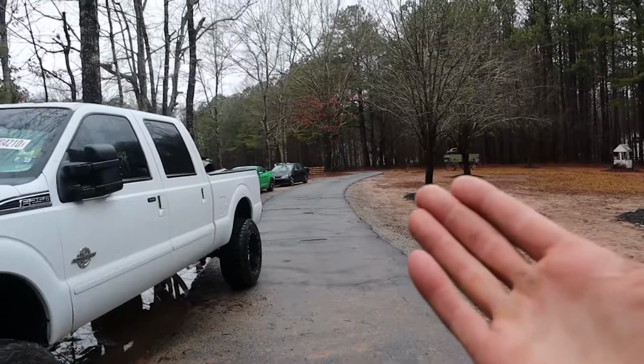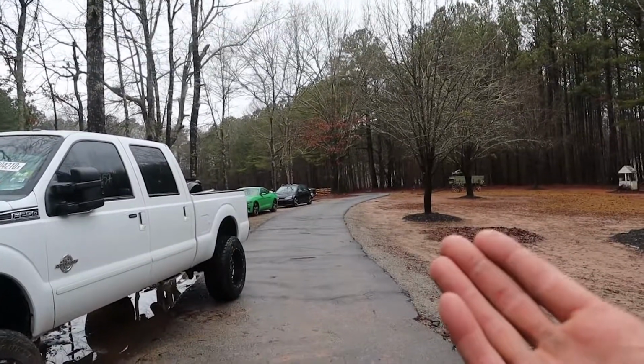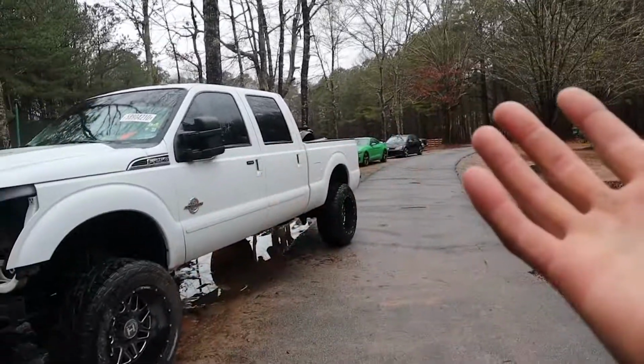I'm thinking I might have to sell the Silverado and keep this one. What would you do? The 6.7 with 100K, or the 5.3 LS with 38,000? I mean, I have about the same money in them. That gives you a guess.